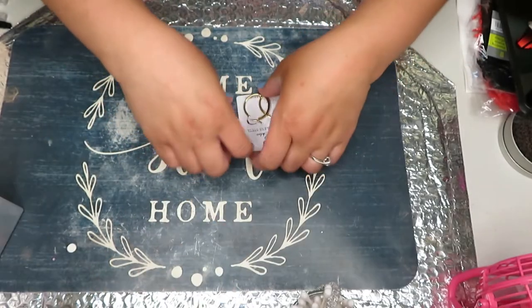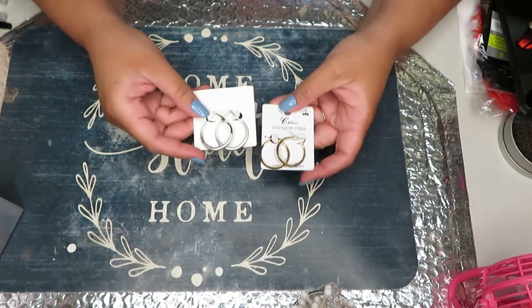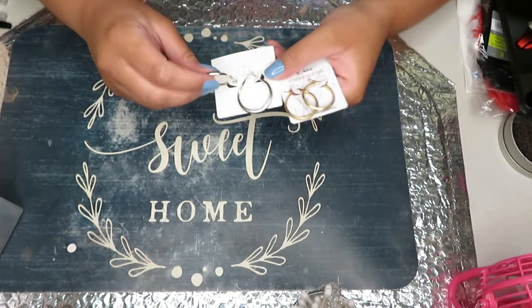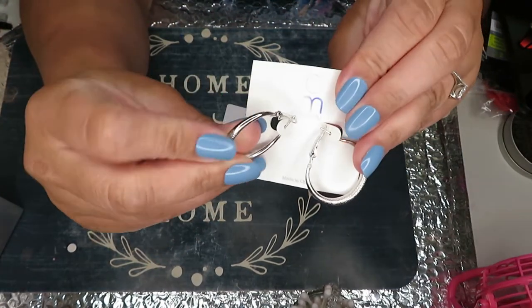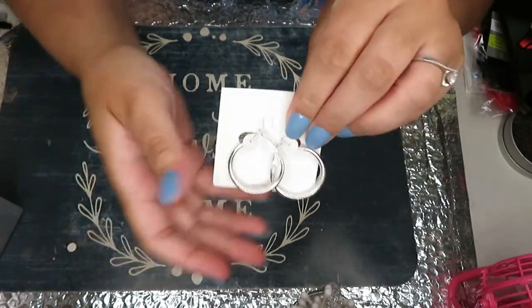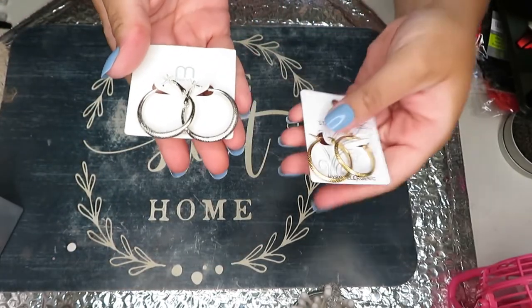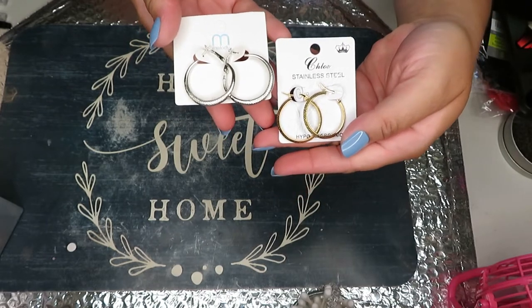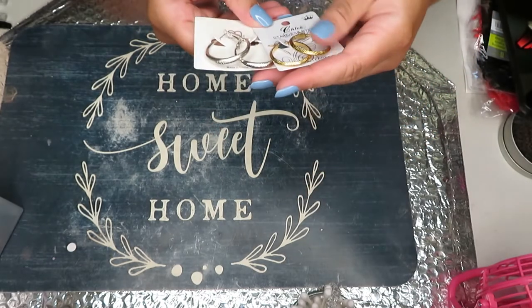All right, then I saw these textured hoops and I thought, why not? So they're kind of textured. They're smooth to start out with, like right here, and then they do get a little textured. These are a little bit better quality than the ones in the package. So I did pick up a pair of the gold and silver. Hoping that you guys can see that.